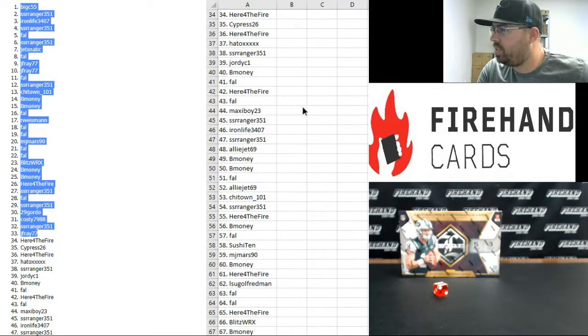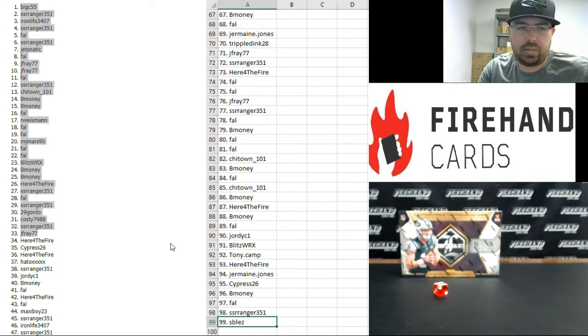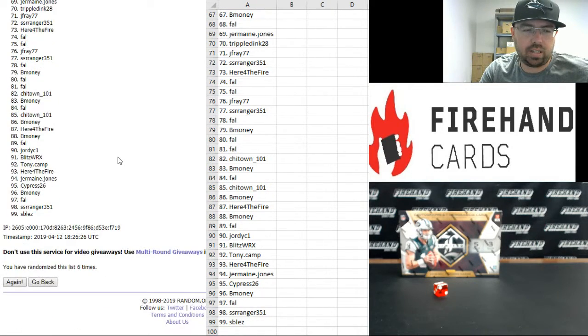From 67 to 99, B Money to S. Blez. All right, so while we're looking at the bottom third of the list here on the middle of your screen, on the left side of your screen, I'm going to randomize this list an additional three times. After the third click, top five names on the list getting the National Treasures football. Good luck to you. Here we go.